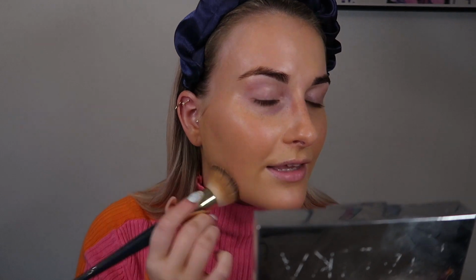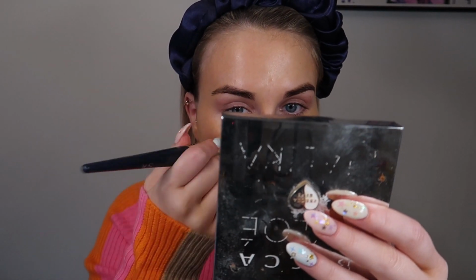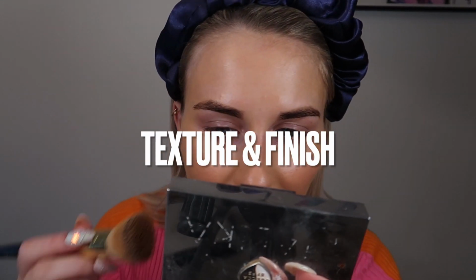I can tell already that this is going to photograph really well, that there won't be any flashback or anything in it. And it's definitely not a wet look. It reminds me more of a natural kind of satin. I know it looks a bit more shiny here now with the lights on, but let's even turn down the lights a bit. That might make it look more shiny.